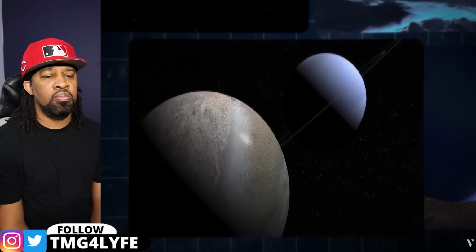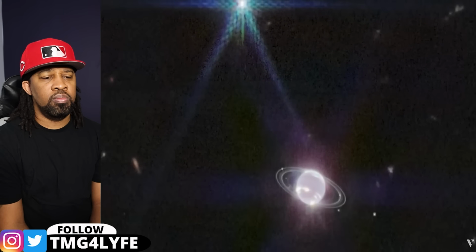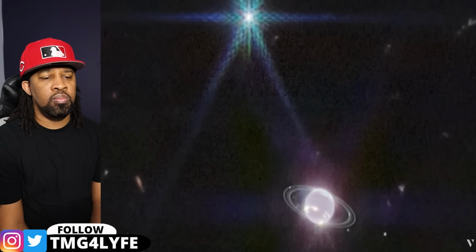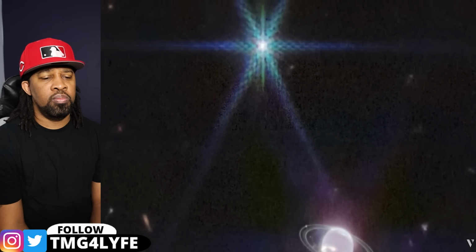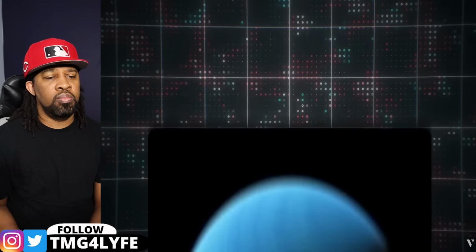Despina and Galatea in particular have fascinating orbits that influence the structure of the rings. Their gravitational forces help to contain the ring particles, preventing them from spreading out and maintaining the sharp edges of the rings. These moons' shepherding role is crucial in sustaining the narrow, well-defined appearance of Neptune's rings.